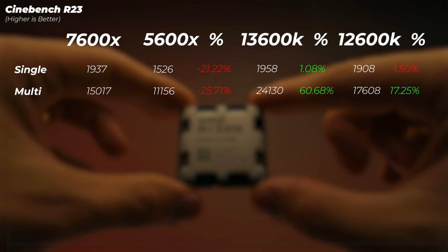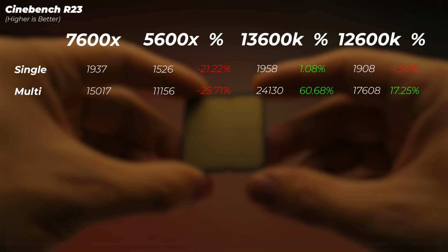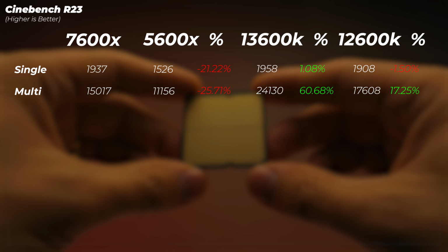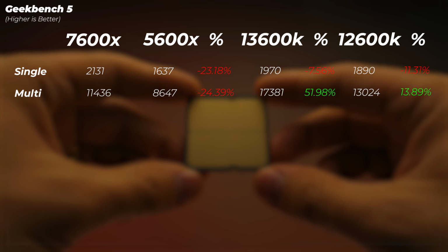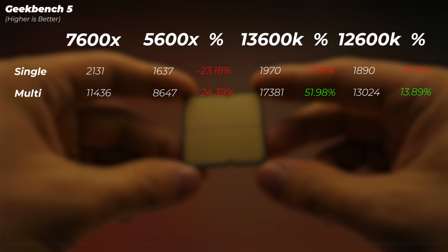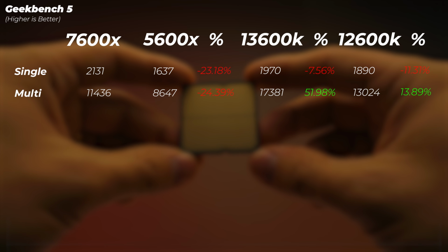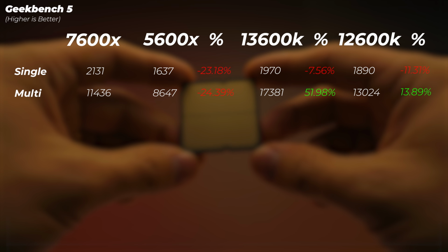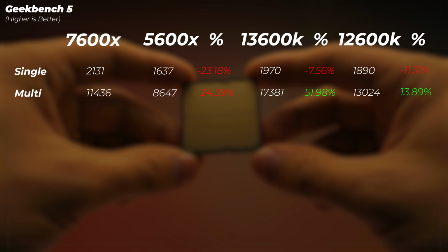The 12600K is only 1.5% slower in the single core score, so pretty much neck and neck with the 7600X, but the multi-core score is actually 17% faster because of the more cores and threads we have there. In Geekbench 5, we're seeing similar performance with the 5600X. The 13600K, interestingly, actually performs slower in the single core score, roughly about 7.5%, but about 52% faster in the multi-core score. The 12600K is about 11% slower now in the single core score, but 13% or 14% faster in the multi-core score. So it depends really on the test, whether we see the 13th gen or the Ryzen 7000 performing better in single core performance.